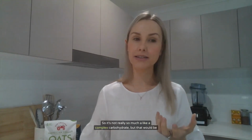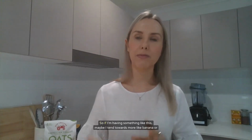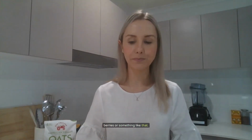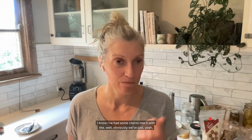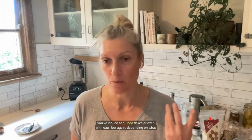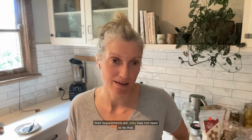I should have said I do add fruit as well. It's not really a complex carbohydrate, but that would be where I'm getting the carbs from. With something like this, I'd tend towards banana, which has a bit more carbohydrate or starch in it than berries. For sure. I know I've had some clients mix it with quinoa flakes or even oats. But again, depending on what their requirements are, they may not need to do that.